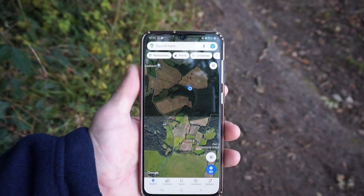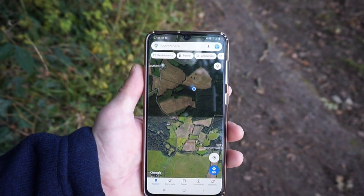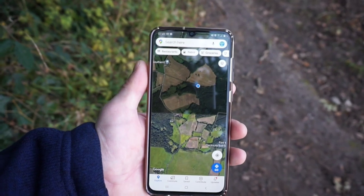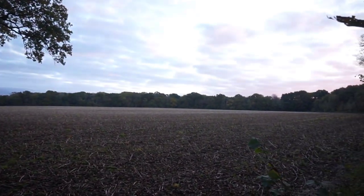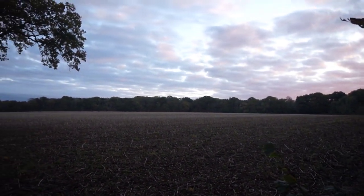So the question is, do I go around the outer edge or do I go back in and try and find it that way? So there is a solar farm off in that direction, and I'm just going to keep looking because I don't want to be too close to anyone. But I've just come to a crossroads, really nice one actually. You see behind me there's a load of timber logs and things like that.